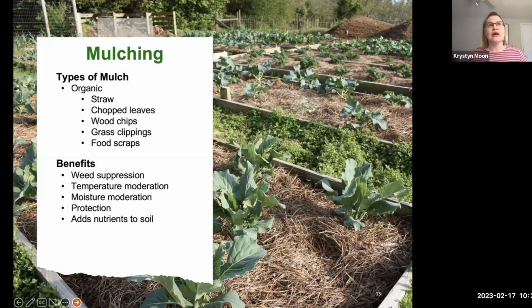There is plastic mulch out there. I would not recommend using it because it doesn't break down. It's not really good for the environment. And of course, it doesn't add some of the nutrients, et cetera, to the soil.